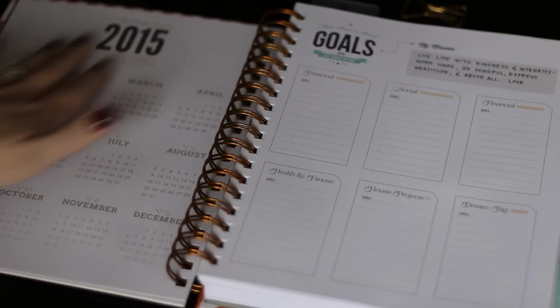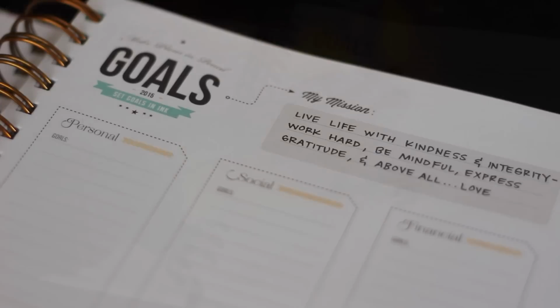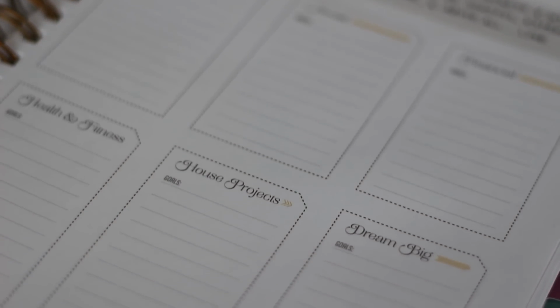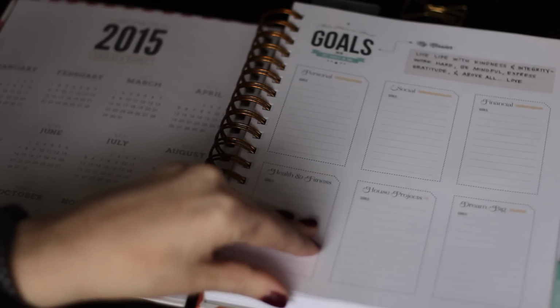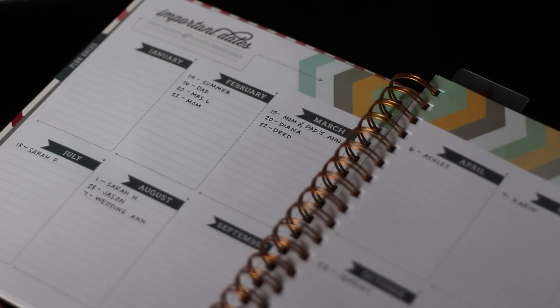It says Inkwell Press, the adventure begins 2015, and there's a place to write all your personal contact information. On this side, you have your overview of 2015, and then your yearly goals, and there's a place to write your mission statement. The goals are broken up by personal, social, financial, health and fitness, house projects, and then dream big. I have a separate sheet of paper where I've started writing these down, and I want to get that perfectly set before I write these in here, so I'll probably wait until closer to New Year's to fill that out. You have 2 sheets to write out all of your important dates, so I did birthdays and anniversaries.